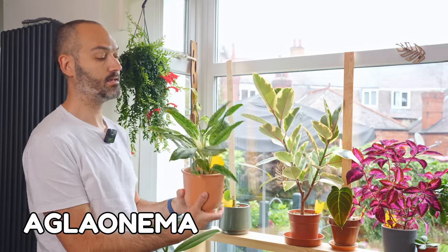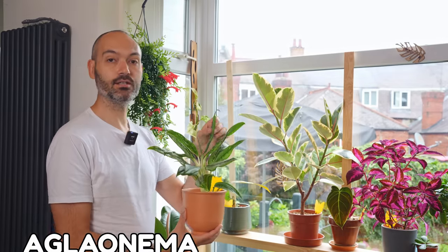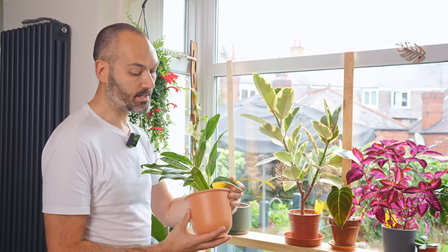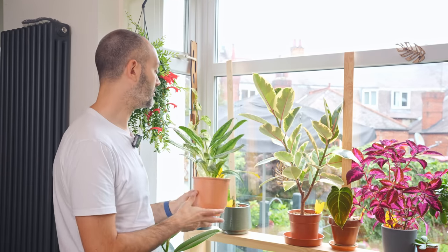This is an aglaonema. So this featured in my soy video where I gave my aglaonema soy, absolutely decimated that plant. And this was its brother that just got water. It's obviously much happier. We're not having any soy in the leaves. It's got a yellow leaf there, but that looks like it's the oldest leaf, just losing some vigor. So that'll drop off naturally. New growth coming out of the top. So it's a happy plant.